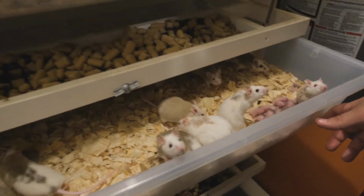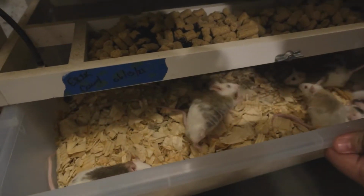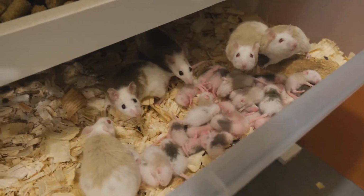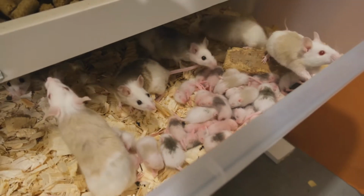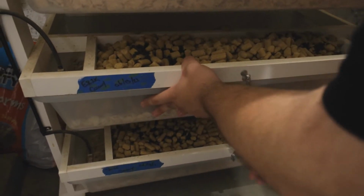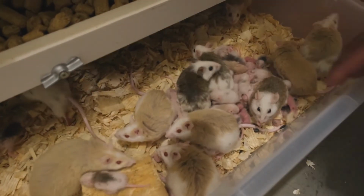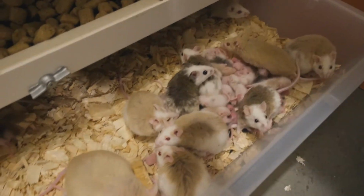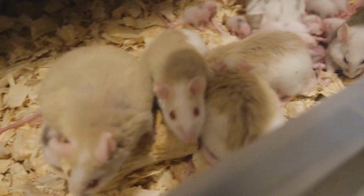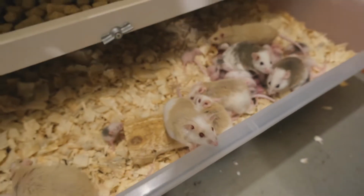Looking good, looking good. Now let's get to the next rack. Look at all those. Jeez Louise, guys. It's looking pretty good over here in the last one. And I think this is the most. Look at all those babies. Look at that. That's awesome, guys. Getting up in personal with you guys.